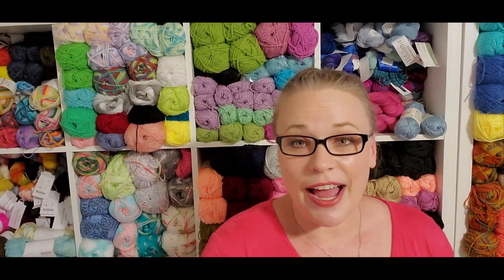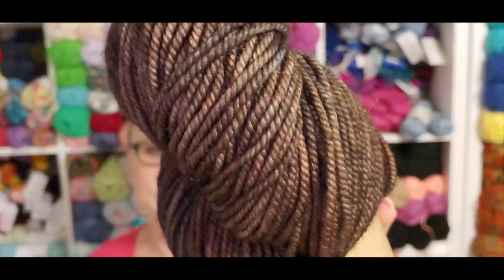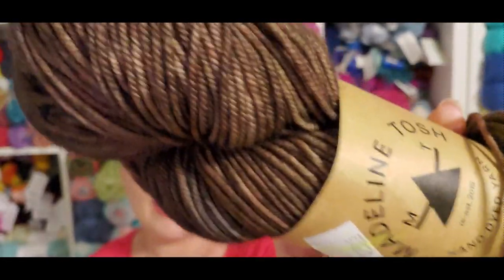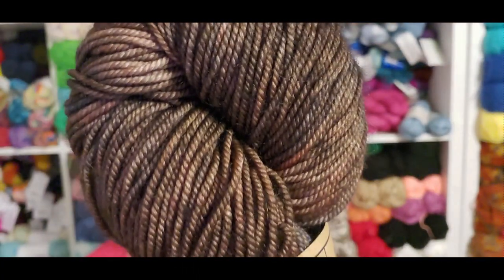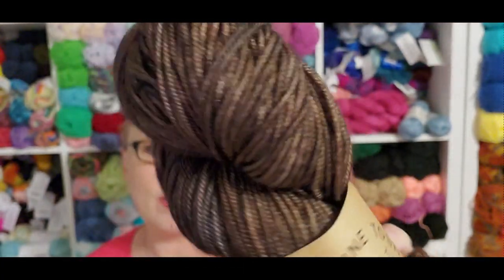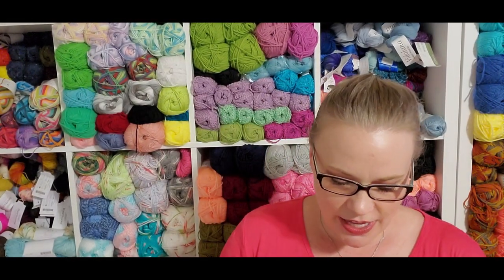First off, okay, what I got from the clearance section. One was a Madelinetosh Whiskey Barrel. And I'm thinking that might have to be a hat for one of the dudes in the family. But that is such a pretty brown color. It's absolutely gorgeous.